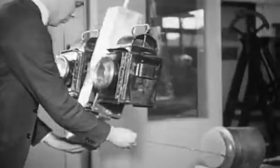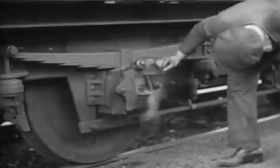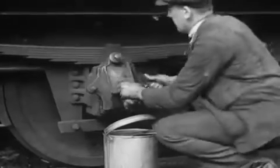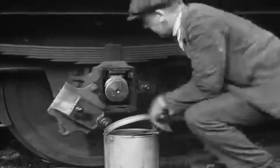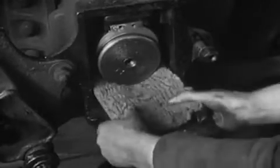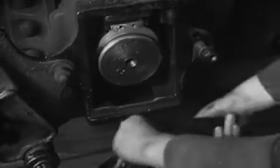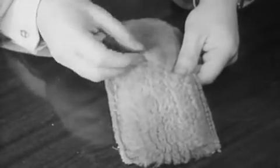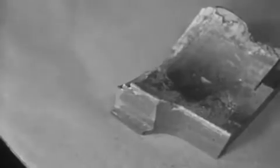Recently, the research department investigated the causes of hot axle boxes. The white metal and the lubricating oil were found to be satisfactory. Another possible cause of the trouble was the axle box pad. It was discovered that the pad gave off a fluff, which formed a ridge on the bearing surface and prevented proper lubrication.